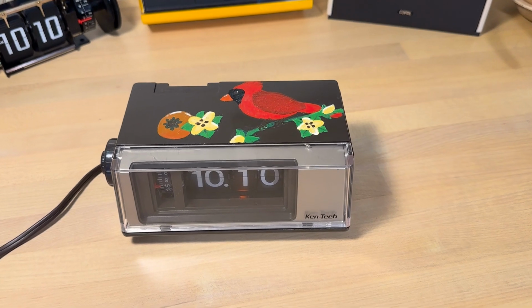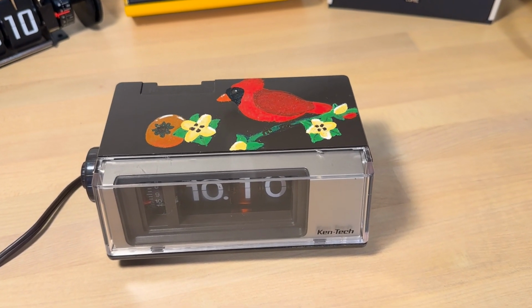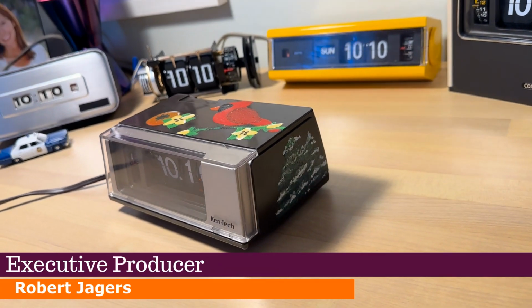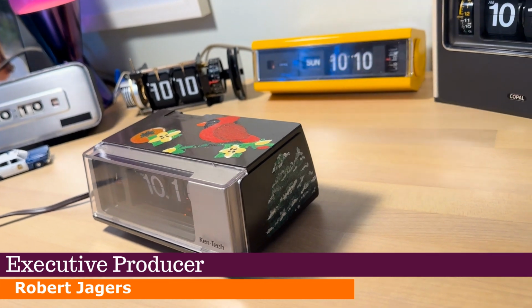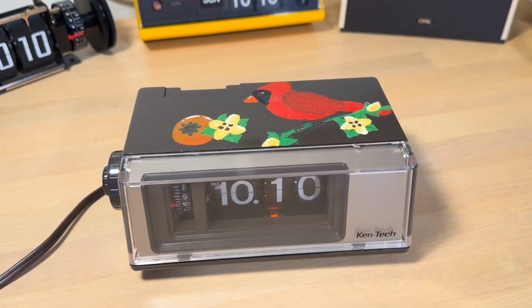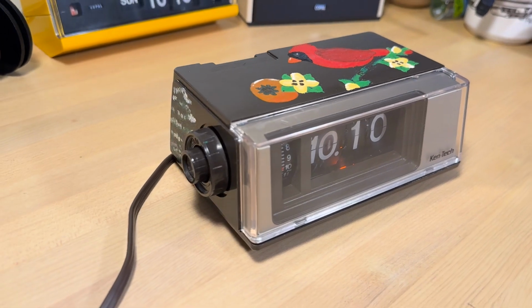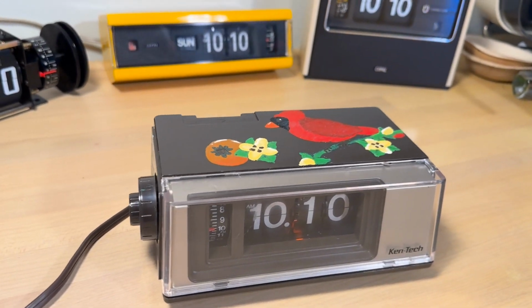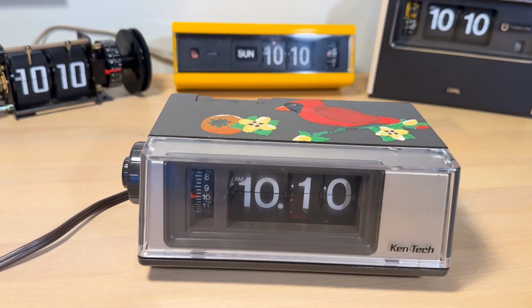You're looking at the Kentech model T-405 that was customized for me by my son Elijah. Before this, he had never painted anything before. It was my Christmas present and a treasure to me. We're going to talk about this clock, about how to open it up and how to fix broken tile holdbacks in the Kentechs. But I also wanted to mention a bit about why this clock is customized with a cardinal and a persimmon.